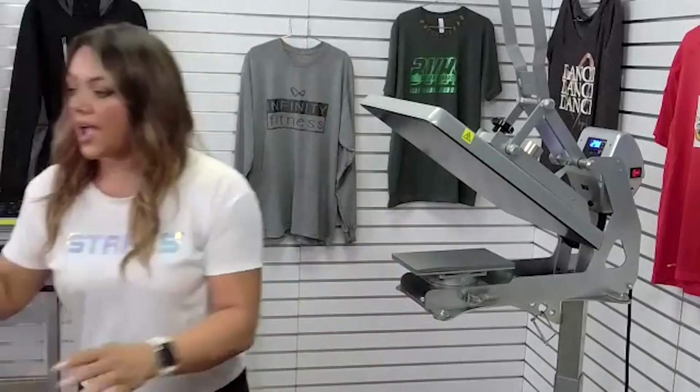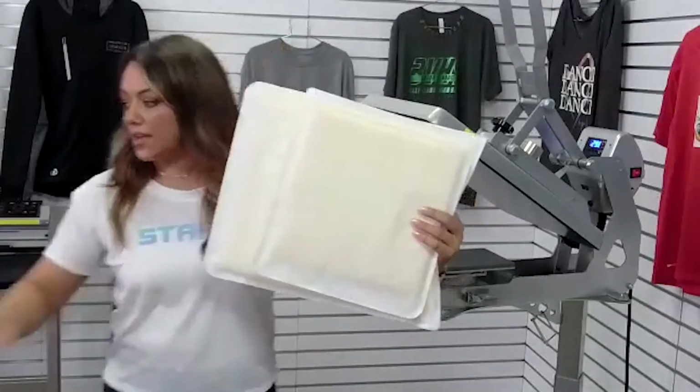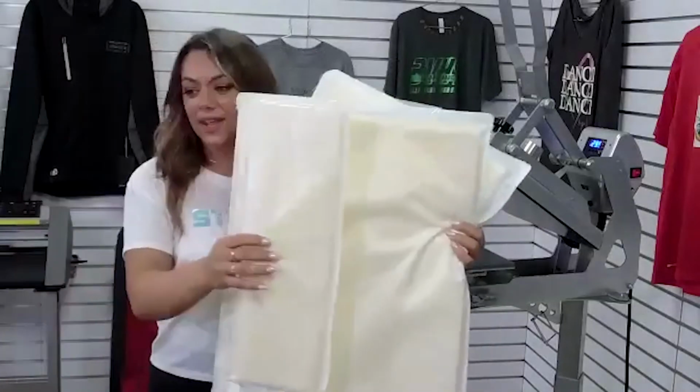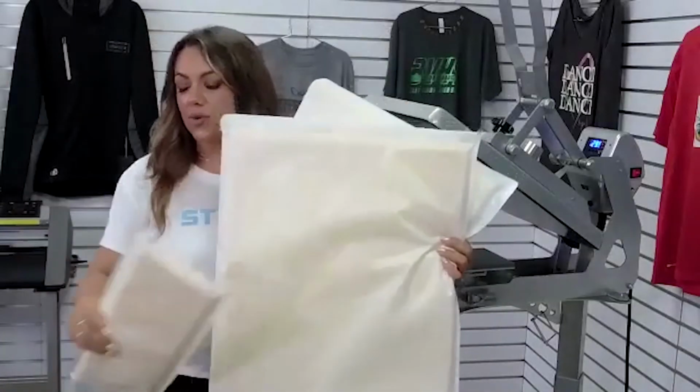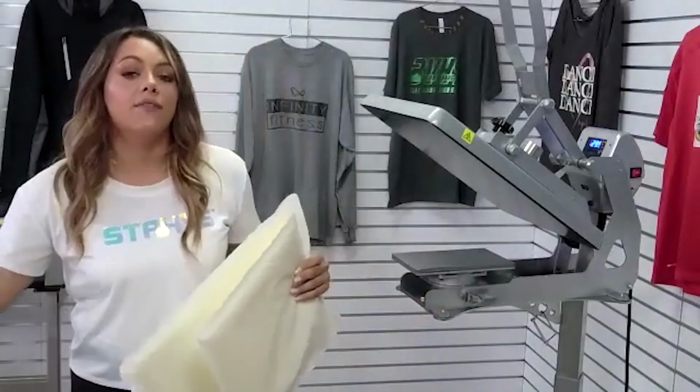All right, so I used this size pillow, but there are smaller ones, bigger ones, and then also a leg and sleeve one, which allows me to isolate my print area on sleeves of long sleeve t-shirts and pant legs of sweatpants and joggers. So just knowing that these accessories, these things that help you, are out there really, really helps if you are working with a heat press that does not have interchangeable platens.